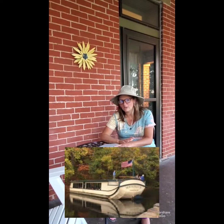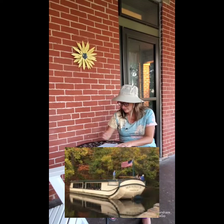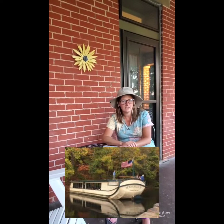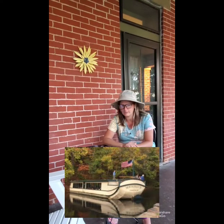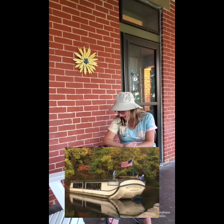So it shows what life was like if you lived along a canal town, what things were going on. And there's old-fashioned candy that you can get. There's a leather store. There's, of course, ice cream shops. Who doesn't like ice cream? They're not like old-fashioned ice cream, but it's still nice to have.